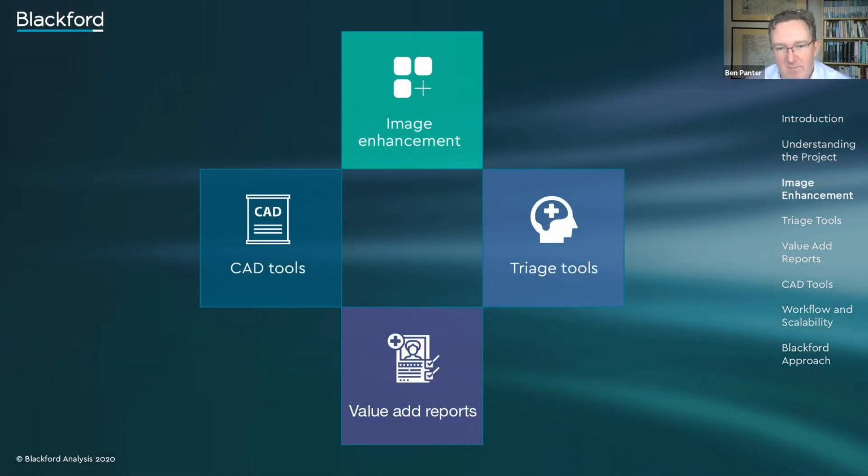So let's dive a little deeper on the kinds of products we're talking about and how they interact with workflow. AI tools fall into a number of categories based on the type of benefit they bring to a practice. It's useful to break things down into these categories because the workflow required to support each one is different. And those workflow requirements need to be addressed to fully realize the benefits of each tool. We find four categories useful here: image enhancement, triage tools, value-add reports, and CAD tools.